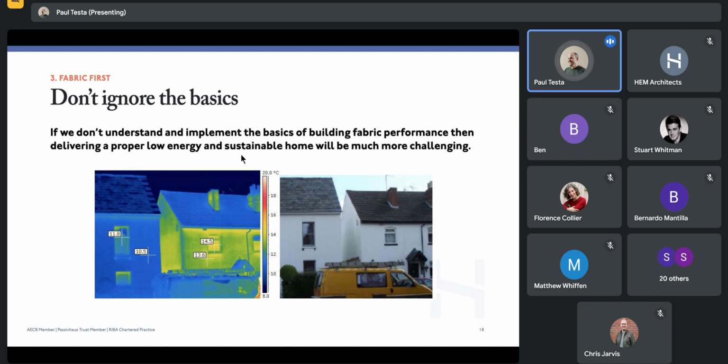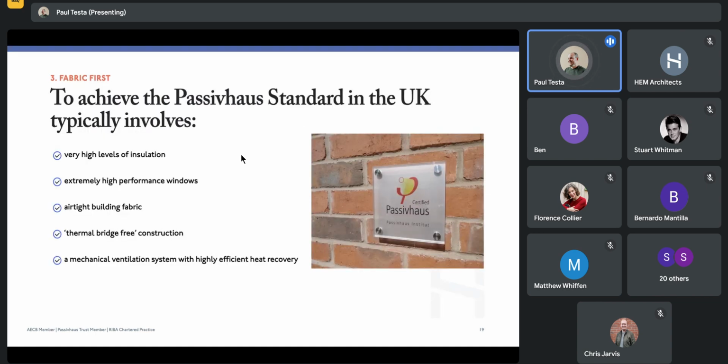And with that challenge comes cost. It doesn't mean that we can't achieve it, but it will come at a greater cost. So to achieve Passivhaus in the UK, we typically require really high levels of insulation. And I'll talk about what decisions we make to influence that thickness of insulation. Extremely high performance windows, again, they can be variable within a range depending on the other decisions that you've made, but they will still be really high performance.